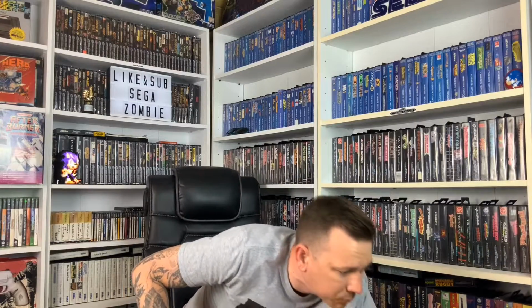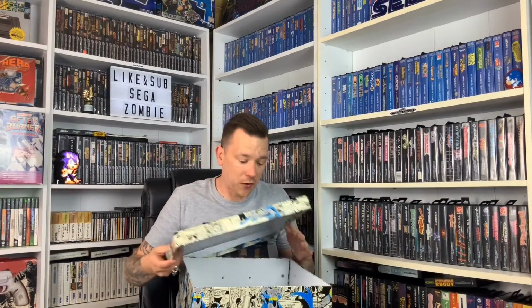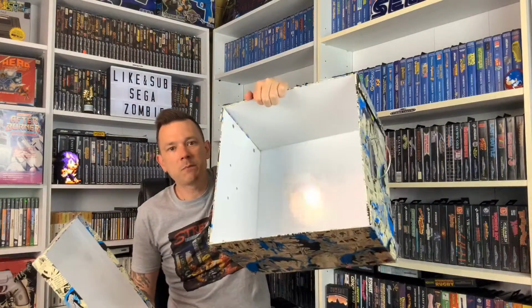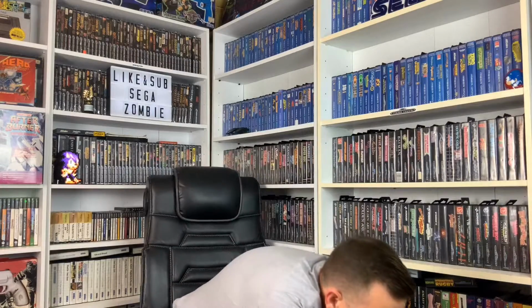So yeah, the only other significant thing I got from the car boot was this. It was brand new. Paid a couple of quid for it. And it's just a Batman storage box. Nothing exciting, guys. But like I said, it was brand new. And it's going to be cool to house bits and pieces, really. And it looks a bit better than a plastic tub. You know, maybe I'll put some pads in it or some magazines or whatever. So yeah, that was it from the car booters, guys.